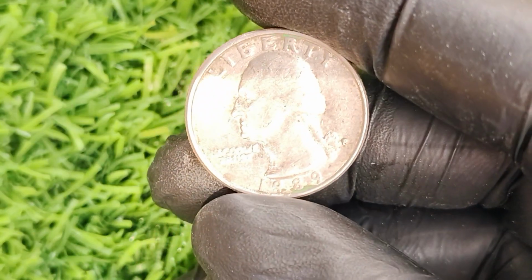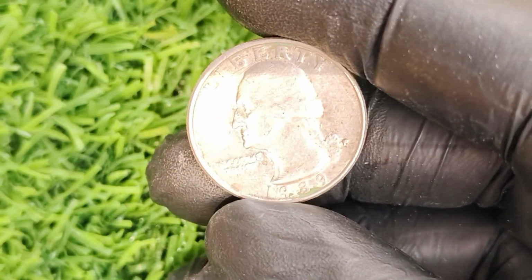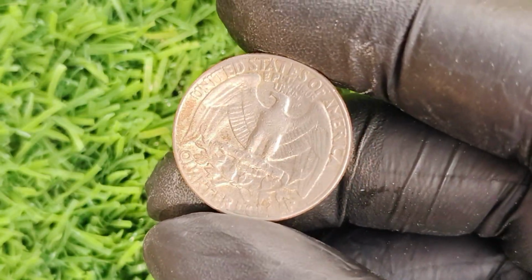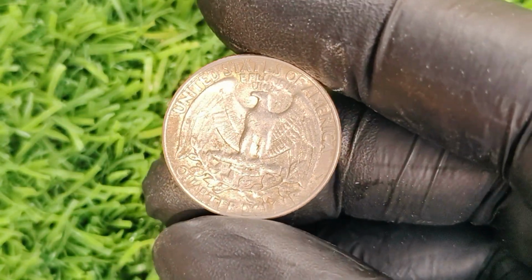Now, when one of these high-grade error coins surfaced at an auction a few years ago, it sent shockwaves through the coin collecting world. The bidding went nuclear and boom, someone dropped $1.4 million for it.